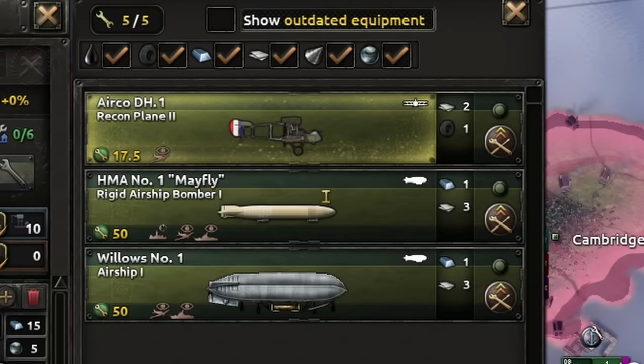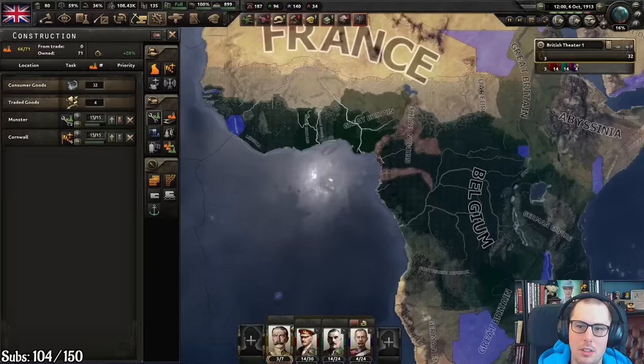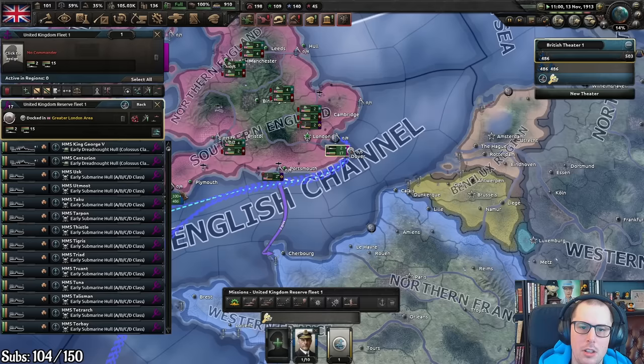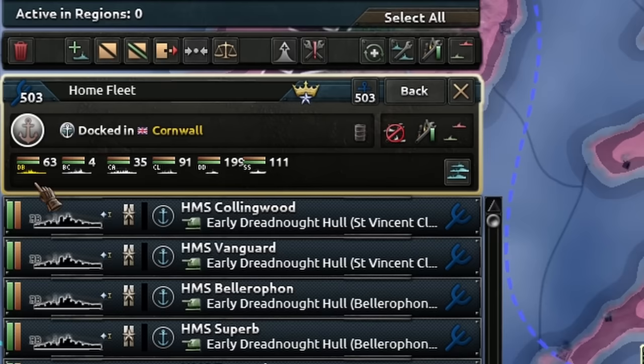Cool, this is like a proper takeover. Oof. Oh, we got the second recon plane. Okay. And I'm running out of things to build. Unless I've got any build slots anywhere. I guess down in Africa we'll start building more military factories. Industry must flow. I just want to get over 500 ships. Is that going to be an over 500 ship navy? Yes. 503, 63 battleships, including 199 destroyers.